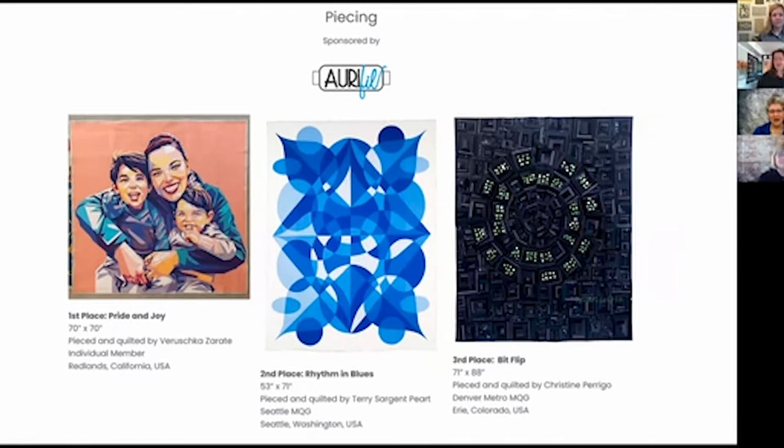We're seeing a lot of portraiture, so lots of pictures of people and that sort of thing, but keeping it very abstract. I have a question on that one, because I'm always worried about the color of the thread. Now, the straight line quilting on that portrait really does work, but did they change the color of the thread when they went into the different pieces? No, it just went all over the whole quilt.